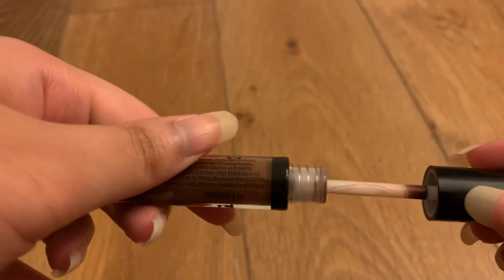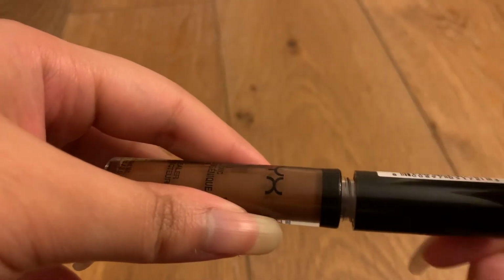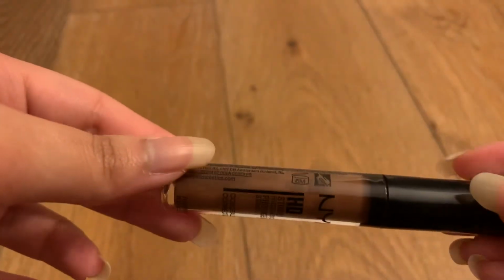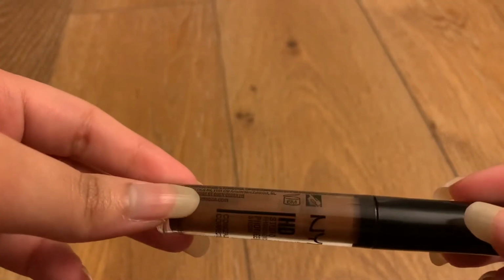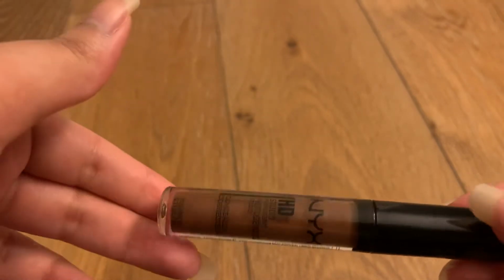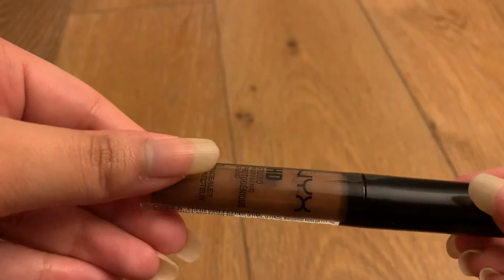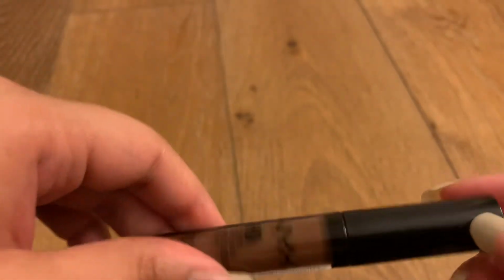The undertone on this isn't too bad. It's pretty neutral, so hopefully it will work. My goal for this is just to use it 20 times, since this was never meant to be a product for personal use anyways, so I'm just going to try to use it 20 times and then I will roll it out.